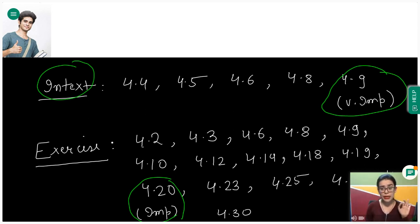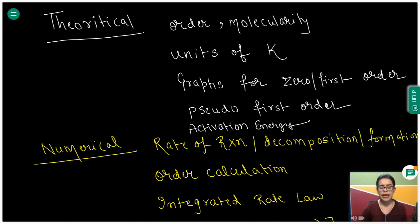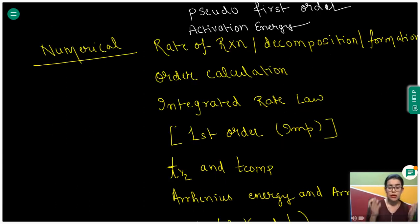Okay, so this is going to be a great help for you. Please keep it in your mind. All these questions are very, very important. So theoretical topics, again, I have mentioned for chemical kinetics, order, molecularity, units of rate constant, graph for zero order, first order reaction, pseudo first order reaction, activation energy, all of them. Okay, you know better than me because you have done all these things so many times.